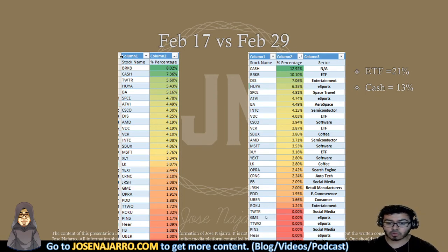So here, right, I sold Twitter, I sold GameStop, I sold Take-Two Interactive, I sold Pinterest, and I sold Macy's. These are now 0%. But look how my portfolio has shifted. My cash right now, after everything, after all those drops, I'm sitting with about 13% cash on my portfolio. So that to me is happy. I'm pretty happy on those results. That means that if the market still continues to drop, I will still be able to buy more.